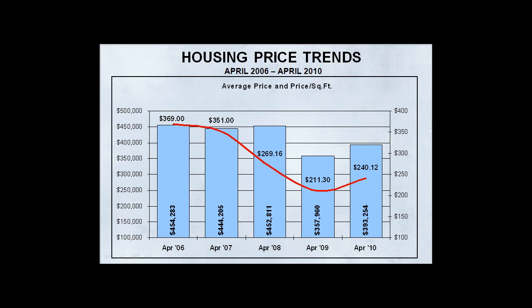Now you'll see in this particular market area from April 2009 to April 2010, we've had a pretty robust change in prices, with a trough in place, at least on the April data from year to year, moving from $211 to $240 per square foot, and up from $357, almost $358, to $393 over the course of this year.